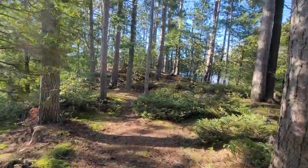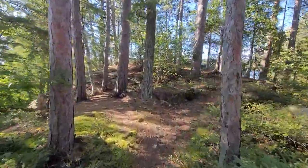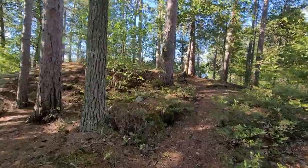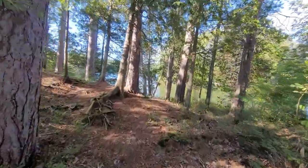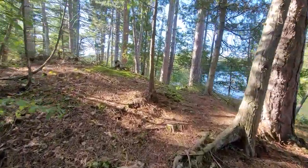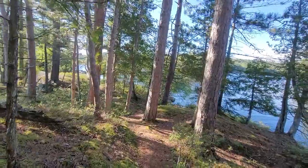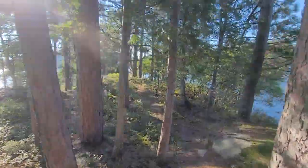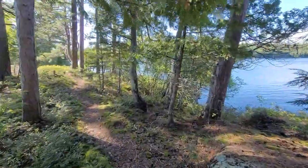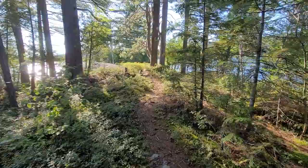This island is on the smaller side compared to some of the others. So with it being September already, a lot of the kindling and little bits of wood have already been scavenged. There's herd paths going up and down.